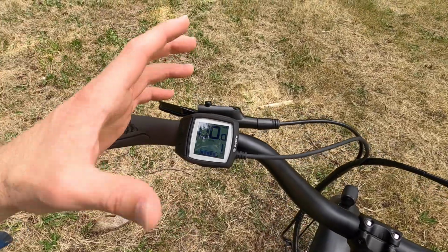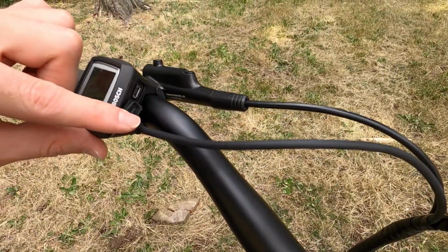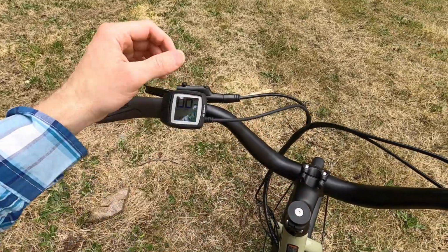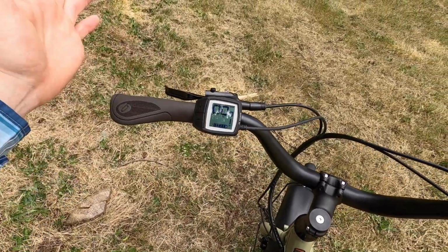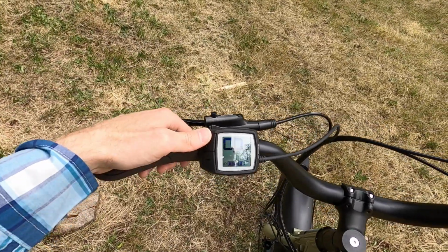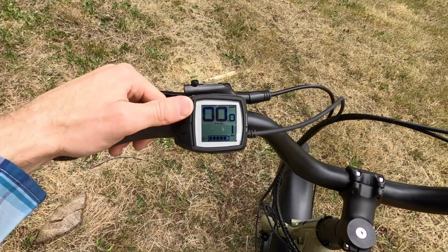One of the reasons that it's maybe not my favorite display from Bosch is because it's like they're teasing you. They got this micro USB port over here, but that's really just for diagnostics. You can't use that to like charge your phone and use it for GPS or anything. There's no app support or anything. This is just very basic, probably saves some money. It's very simple and intuitive, and it does get the job done. So anytime you press plus or minus, you're going to see the different levels of assist show up.